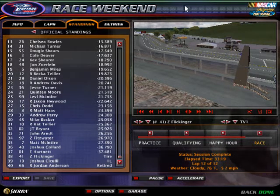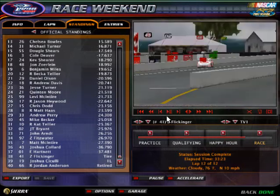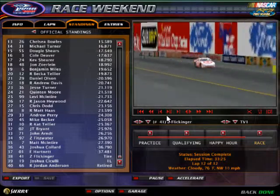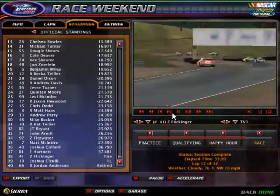31st, Kat Tellier. So that's going to hurt her in the points. She was the points leader coming into this event at Sonoma. 32nd will be JT Bryant. 33rd, John Arndt. 34th, Matt McIntyre.